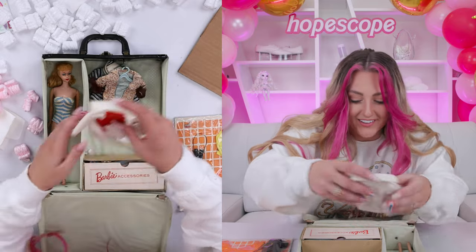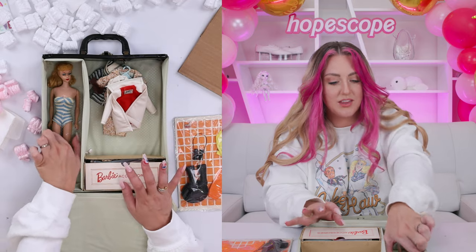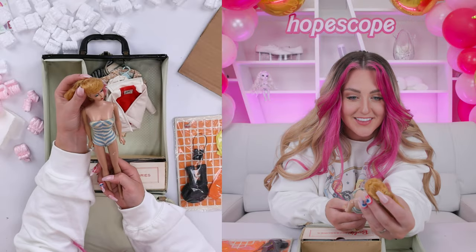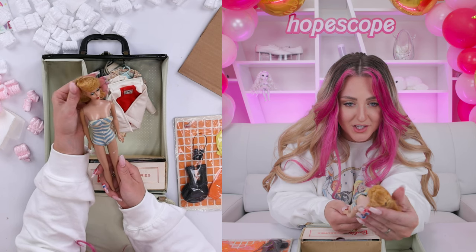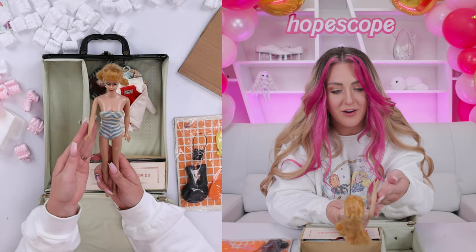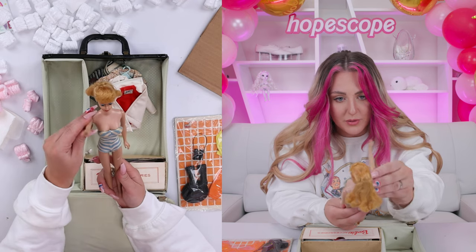Okay, we've got a little closet full of outfits. We'll get to that in a second. And a drawer full of accessories. Okay, the doll though. Here she is. Wow. That's really cool. Her hair definitely shows the age a little bit, but this is really good condition. Oh, she's missing a finger. Oh no, can you guys see that? Someone chewed it off probably.